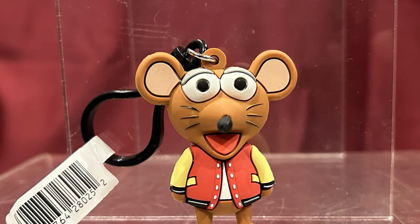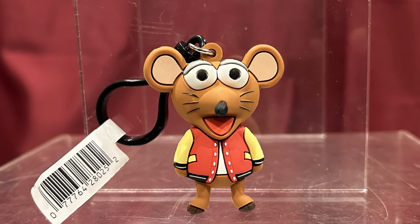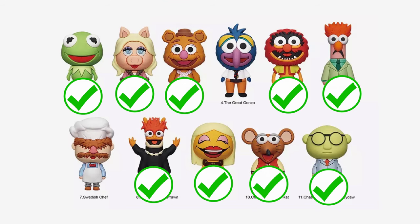So here we see Rizzo in his classic Muppets Tonight attire of a red jacket with yellow sleeves. And now I'm only missing two figures, Gonzo and the Swedish Chef. Not only did I pick up those figures I needed, they also gave me the display box as well.